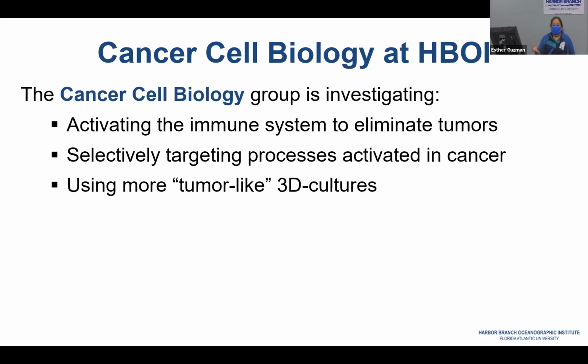So as I said, I'm talking to you about the drug discovery program here at Harbor Branch, but I'm kind of giving you the cancer cell biology perspective. And I'm going to focus specifically on 3 areas of investigation that we're following in my lab. So these include activating the immune system to eliminate tumors, selectively targeting signaling processes that are activated in cancer, and then using more tumor-like 3D cultures.